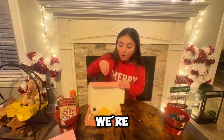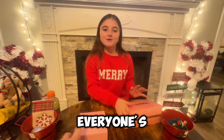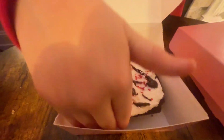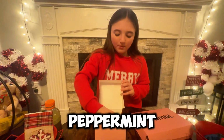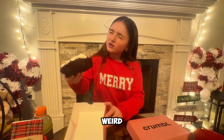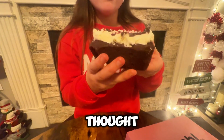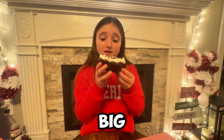So now we're going to be trying the one that everyone's been waiting for, the Jimmy Fallon candy cane brownie. I don't love peppermint things, but I do like candy cane, which sounds a little weird because candy canes are peppermint, but it just gives more of a Christmas vibe. So let's try. This is really big.